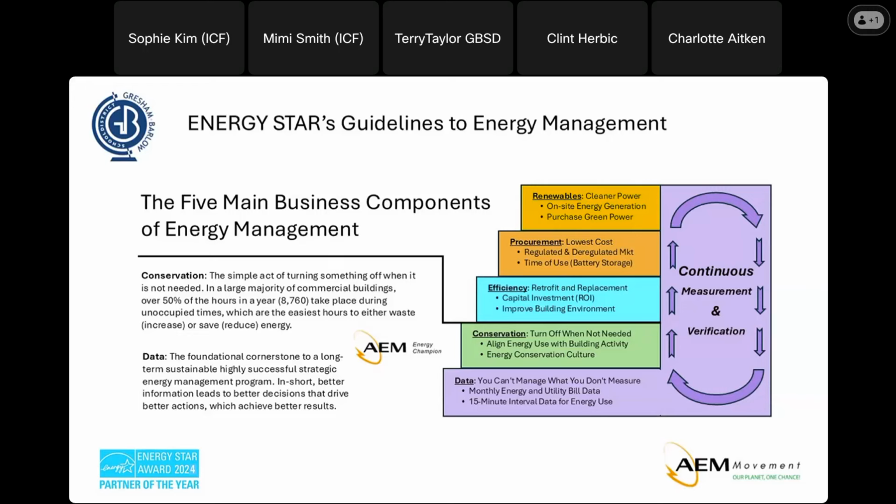The rest of it, with efficiency retrofits, that's where Gresham-Barlow started. Procurement, renewables, we're just not there yet, but we're going to get into those other 2 I just talked about. Next slide, please.